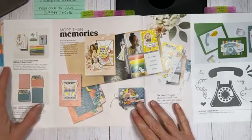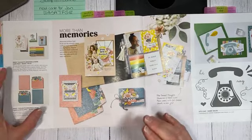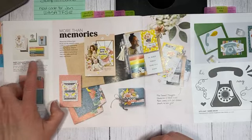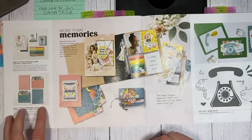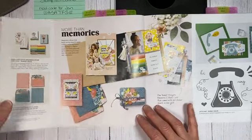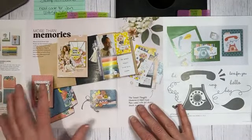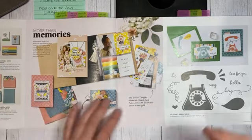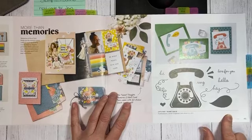So these are our Memories and More. You can use them for card making or memory keeping. You get 50 double-sided cards, and then it has matching envelopes. So super cute, beautiful colors. I don't have them yet, but when I do, I probably will showcase them in a weekly Facebook Live. This one's fun. Let's chat.